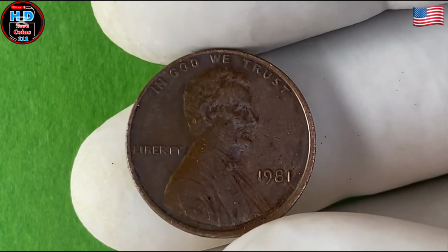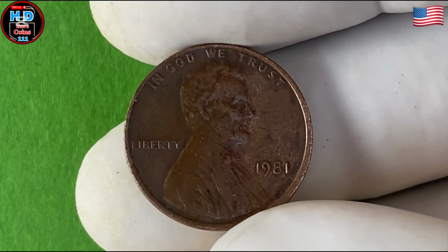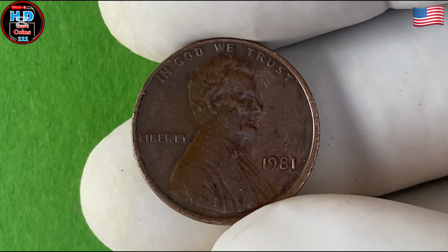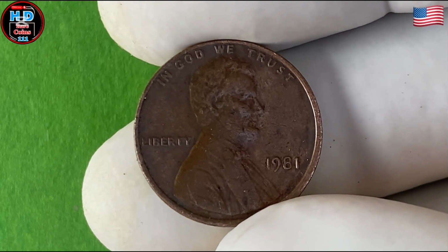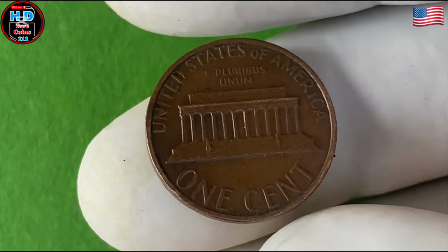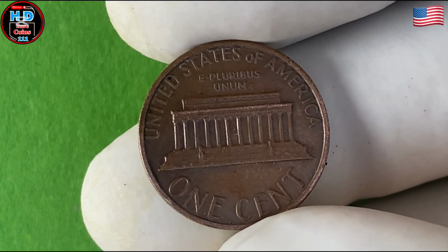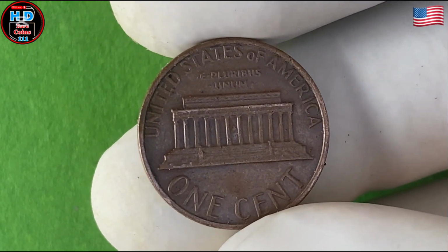The 1981 Lincoln 1-cent penny is more than just a piece of currency. It is a representation of the country's ongoing commitment to remembering its past, honoring its leaders, and celebrating the principles that have shaped the nation. Whether as a treasured collectible, a historical artifact, or a valuable investment, the 1981 penny continues to hold a special place in the hearts of collectors. Its enduring legacy and the stories it tells ensure that it will remain a highly sought-after coin for many years to come.